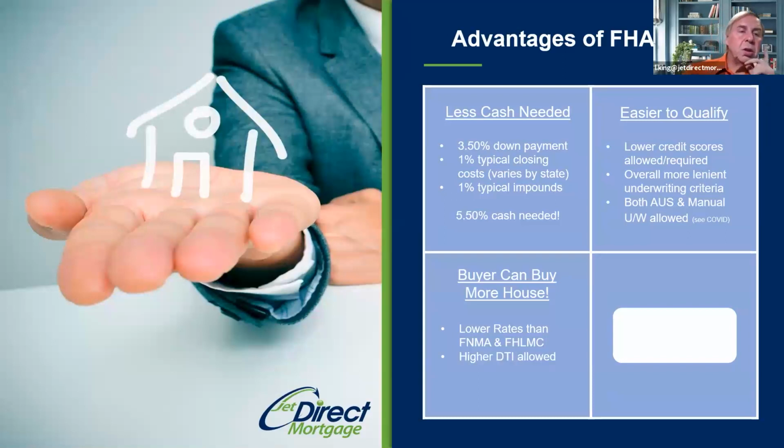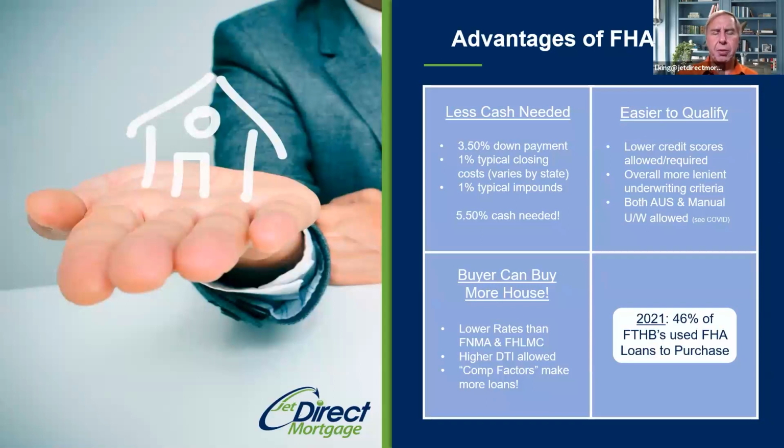We also can have higher debt ratios, as we talked about. And one of the biggest differences on the FHA loans is that they put a lot of priority on comp factors. If you've got a comp factor on an FHA loan, it can really, really make a difference. And the bottom line is in the math. So here's the math, and these statistics come from FHA directly.